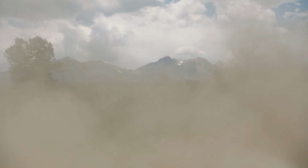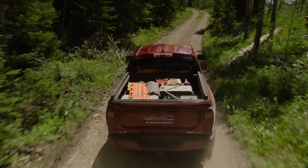And when you're looking at the four different grades of GMC Canyon for 23, the Elevation trim, the AT4, the Denali, and the AT4X, that Elevation trim is going to come with standard two-wheel drive with optional four-wheel drive. So consider a rear-wheel drive pickup with that much V8 level power from a turbocharged four-cylinder. That thing is probably going to be a rocket ship.